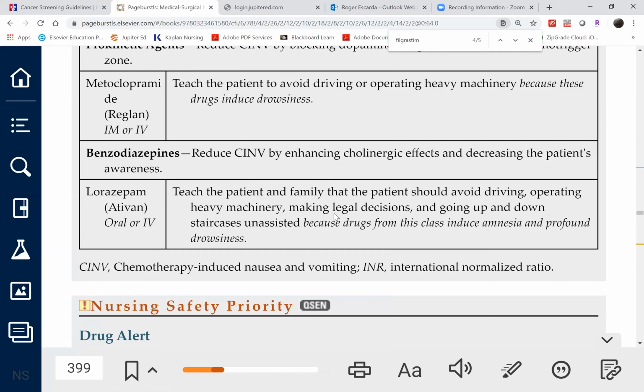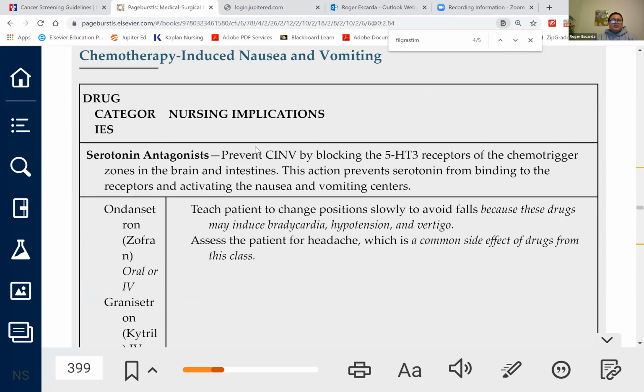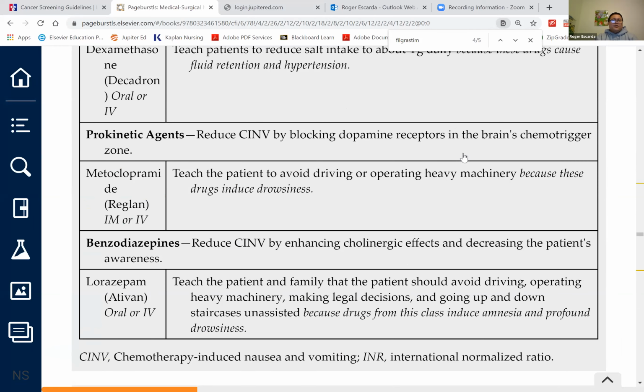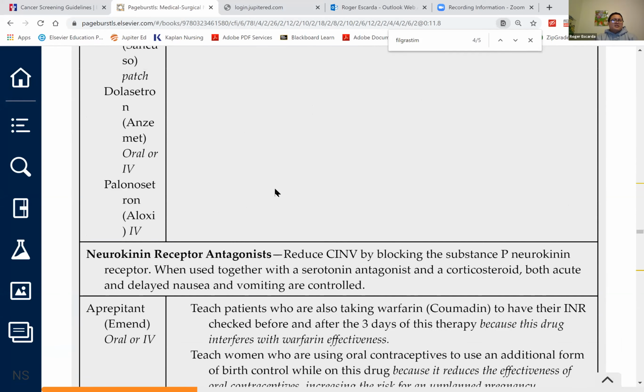No. So therefore, if you're knocked out, then you're not nauseous. So you have several drugs here again. Only one prevents it. So we have serotonin antagonist is used for prevention. All the rest are for reducing nausea. There are other drugs. This is not an exclusive list.